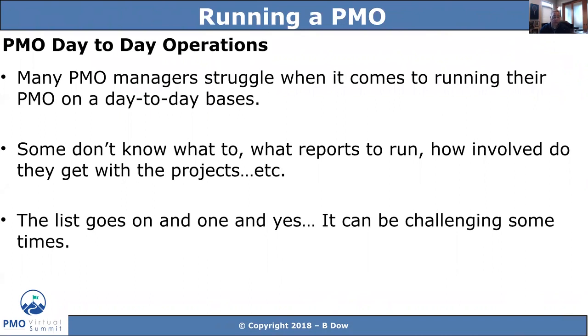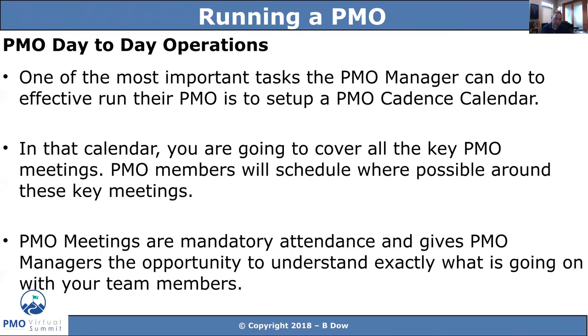What reports do I run? How involved do I get with projects? I don't know where to start, right? That list goes on and on and on, and it can be challenging because often PMO managers are project managers that get promoted into that role. And so it's a very different role running a PMO than doing a tactical project. So again, they do struggle, and they come by it honestly because a lot of times they just don't know what to do. And again, I think I've broken that down to really help you walk through that process.